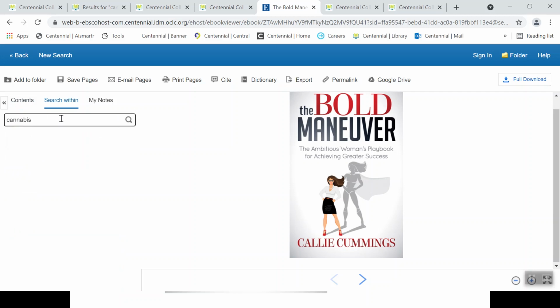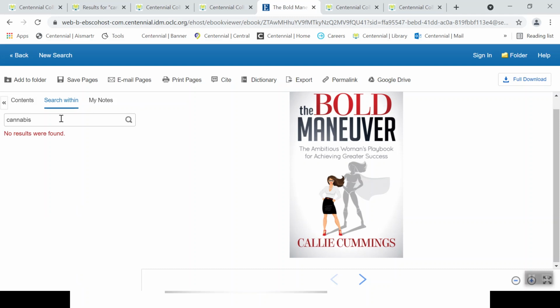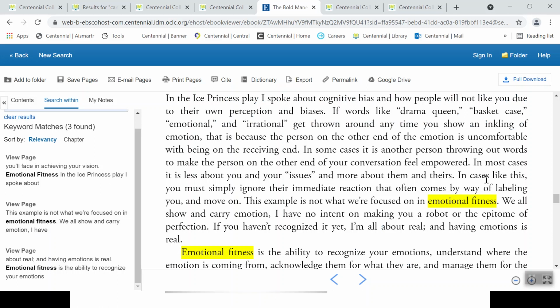You just never know. See if cannabis has any connection to the Bold Maneuver, the ambitious woman's playbook for achieving greater success. No results were found. I guess apparently bold maneuvers can be made without cannabis. Who knew? Let's try another search. How about emotional fitness? And sure enough, you can discover things about emotional fitness with your terms highlighted for easy reference.